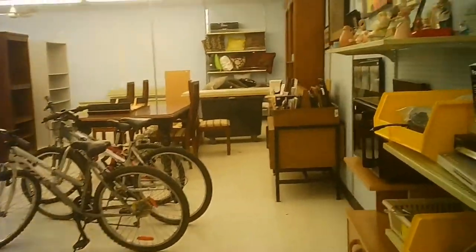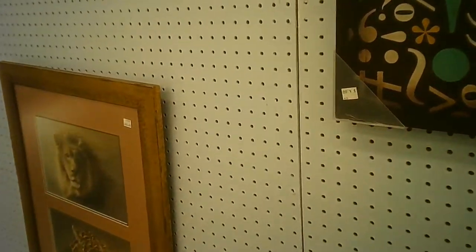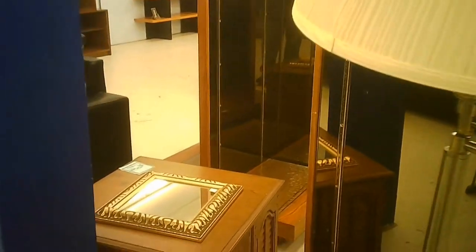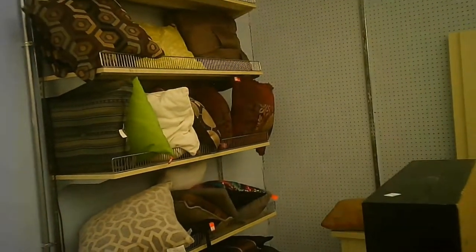But the back, besides the frames and art and so on, they had the bicycles and furniture, as I said earlier. This is just another look at a different portion of it. And this is the very back of the furniture area. Some of the items were disassembled and hadn't been reassembled, whether or not they just received them or so.